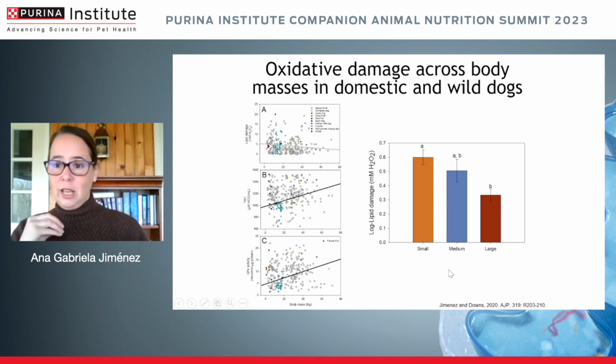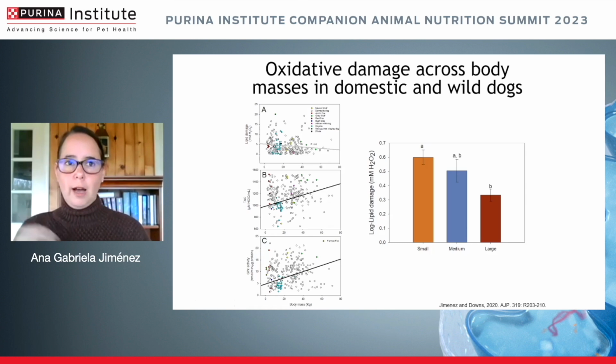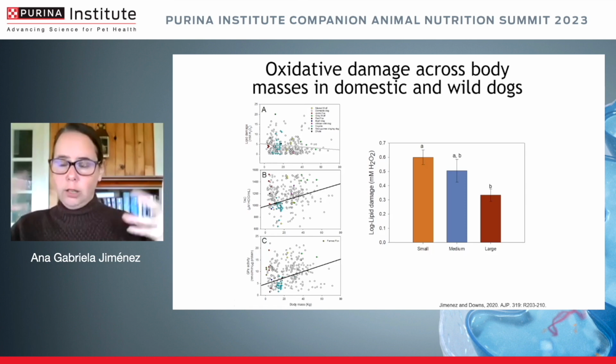And so this is in complete opposition of what most of the literature says, and in complete opposition to most of the comparative literature as well. We do know that there are organisms that have higher lipid damage across mammals, but they're sort of the weirdos in the world. And so things like bats have higher lipid damage and can live long lives. And so this is still something that we're working out.